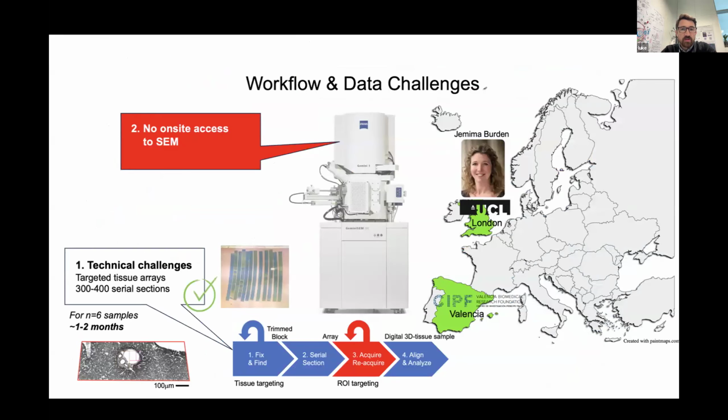So I'm moving on to the workflow and the data challenges that we've faced in setting this up. I've mentioned the technical challenges of peripheral nervous system connectomics, and really we're right up to speed with it. Let's say for 6 animals, we can make arrays in a month or 2. So we've got this bit really up and running.